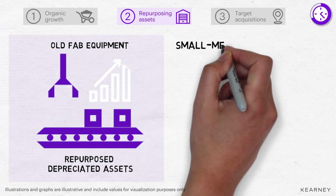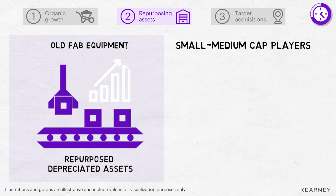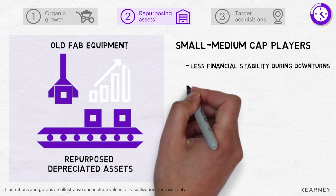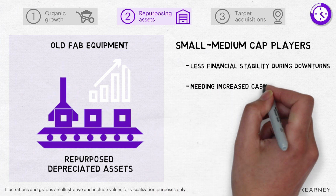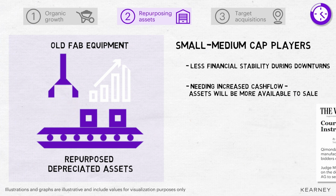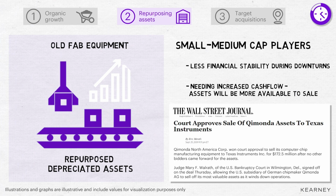Small to medium cap players could be attractive targets for equipment acquisitions, as these companies have less financial stability during business cycle downturns. Needing increased cash flow, they will have attractive equipment assets to acquire and repurpose. For example, Texas Instruments acquired Qimonda equipment assets during their 2009 bankruptcy.